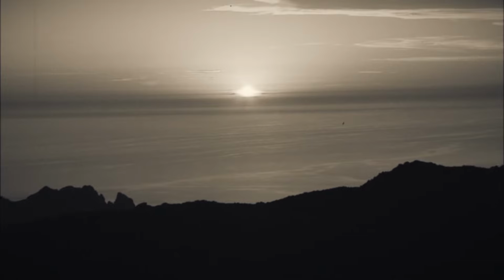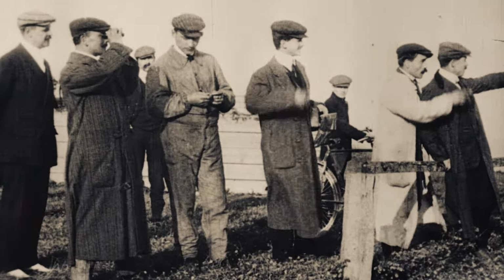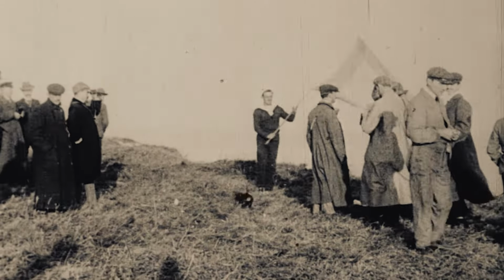Everything is ready. Faithful to the rules, I wait for the sunrise. Leblanc soon indicates to me that the sun is up by means of a flag that he waves on the dune. It's my signal.